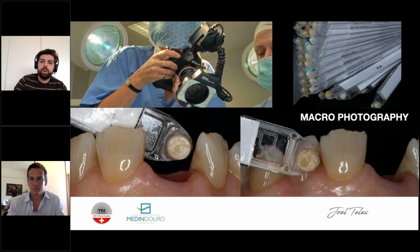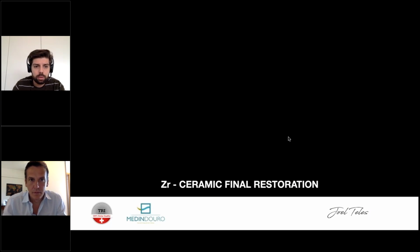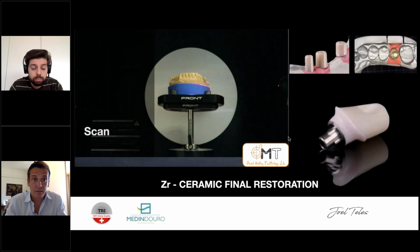So make good macro photography for your cases, especially in the aesthetic zone. I think it's also worth repeating that it is absolutely important that you have built a team between your dental technician and the dentist, so that if the color is explained by the dentist like this, the dental technician knows exactly what it means. And those color plates, the individualized plates from the dental technician, help you a lot to speak about the same color exactly.